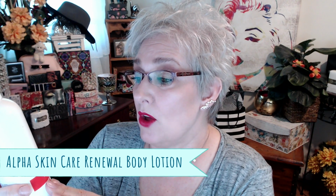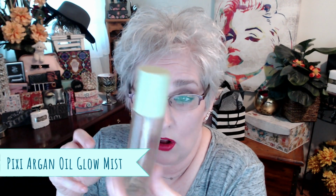This is the Alpha Skincare Renewal Body Lotion, Radiant Healthy Skin, 12% glycolic acid. If you're interested in making your skin look younger, yes, I really like this. Yes, I recommend this.